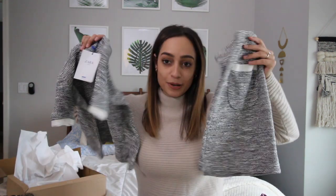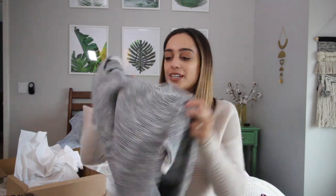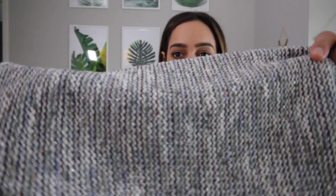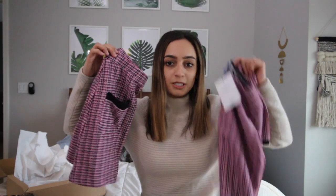Because that wasn't enough for me, I also got the gray and blue set. So I also plan on wearing the white turtleneck with the blue and gray tweed top and tweed skirt, except this one has white instead of black. But I think that this is so pretty. Don't know if you guys can see that. That is the cutest color combo ever. So I got each top and skirt for $12.99. And then I believe this guy was about $19.99.